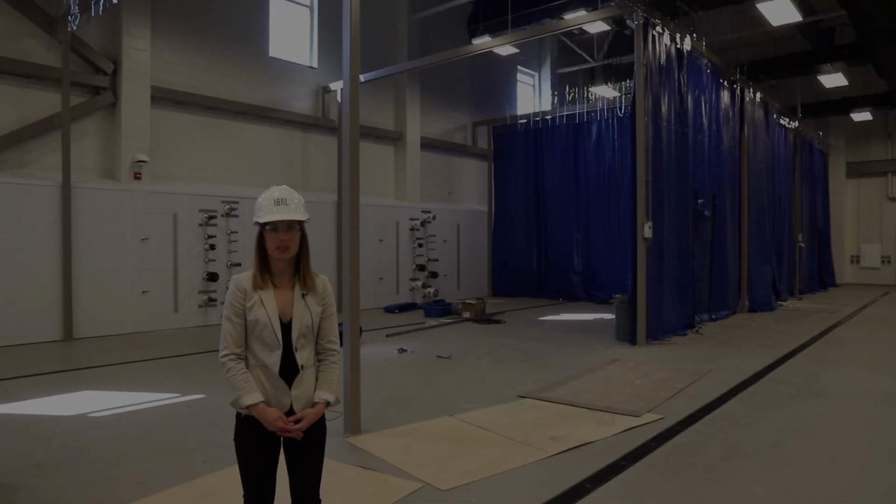At IBRL, we intend to work with our industrial partners to create new bioprocesses, bioproducts, and create greater economic activity in the state of Illinois and beyond.